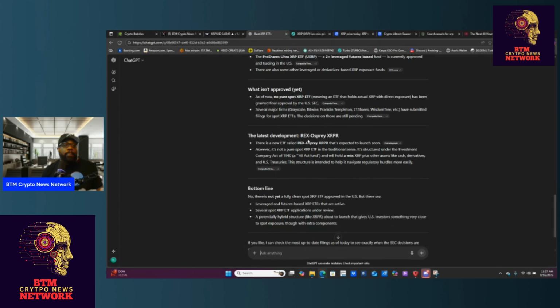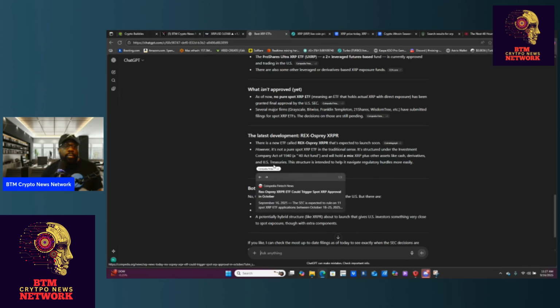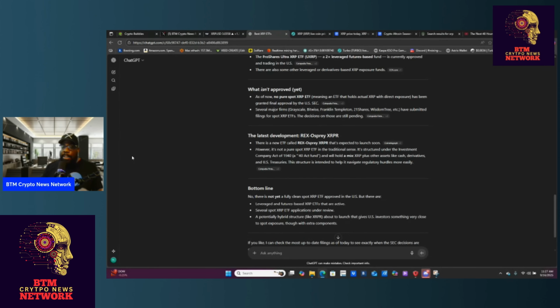The latest development is Rex Osprey XRPR. There is a new ETF called Rex Osprey XRPR that is expected to launch soon. However, it is not a pure spot ETF in the traditional sense. It's structured under the Investment Company Act of 1940, a 40 Act fund. It will hold a mix of XRP plus other assets like cash, derivatives, and US Treasuries. This structure is intended to help navigate regulatory hurdles more easily. So again, this Rex Osprey XRPR is not just XRP, it is XRP, cash, derivatives, and treasuries.